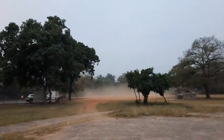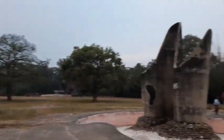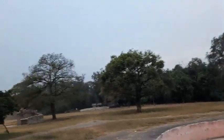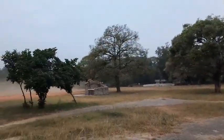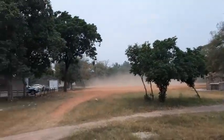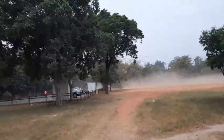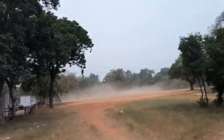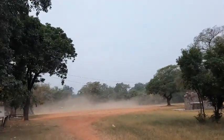Just look at that dust storm. Look at these two trees. How beautiful these are looking. One person has just got his car over there, and it's looking like a dust storm. He has driven like a crazy driver in that field. You can see the dust.